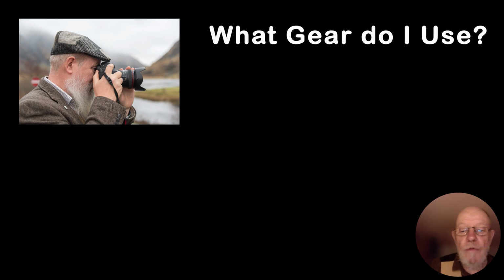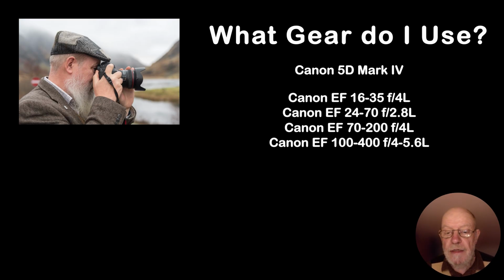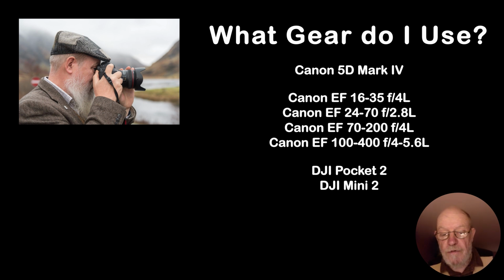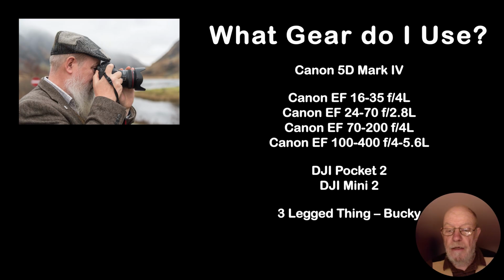And when I'm going about, what gear do I use? The main camera is a Canon 5D Mark IV that is probably getting on for 10 years old now. I have a bunch of lenses. The top three I normally have with me. I only take out the 100-400 when I'm fairly certain I will need it, because it is quite heavy. And for doing the YouTube channels, etc., I've got a DJI Pocket 2 and a Mini 2, which is a drone. I have a three-legged thing, Bucky, which is the tripod, and I also use case filters.